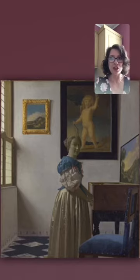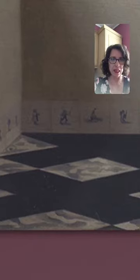So Cupid, a virginal, Cupid on the wall behind. There's even, if I show you, Cupids on the tiles. These are Delft tiles, which are on sort of where the skirting board was. This is quite common for 17th century Dutch interiors, to use Delft tiles. I think they were very cheap and plentiful. But yeah, so you can see the one to the right hand side is a Cupid, and then the one in the middle, I don't know whether you can make this out, is actually a sailing ship.